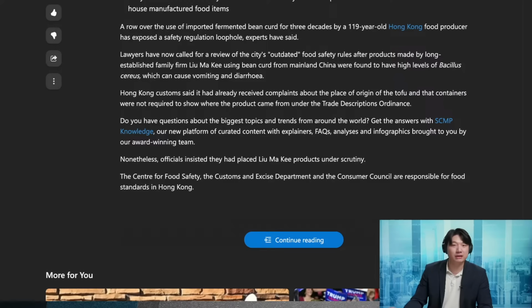Honestly, to be honest, I buy a lot of made in Taiwan products. If I can get it that's made in Taiwan, I will get it over made in China 100% of the time. It's much cleaner, much cleaner.